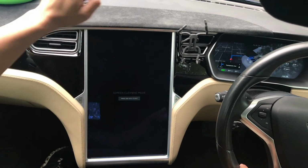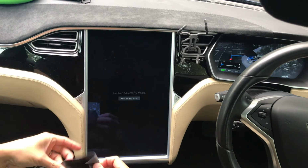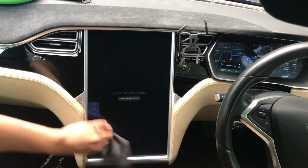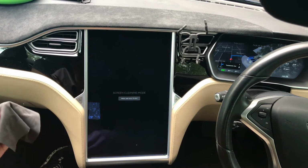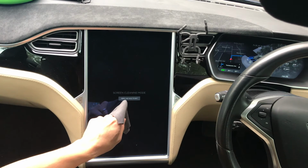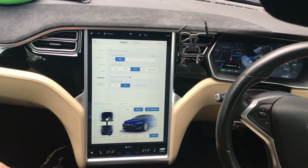Clean mode's quite good. The screen does get quite dirty, and Tesla gives you a little cloth which you can then use to clean your screen like this, so you don't stuff up any of the controls. And then when you're ready, Electric Evan showed me this tip. He thought of this himself, so he presses the screen with the cloth so you don't dirty what you've done, and you're back to your screen, so that's quite good.